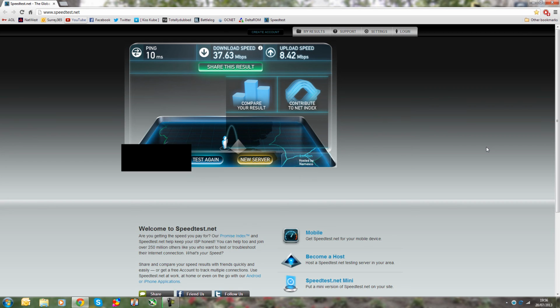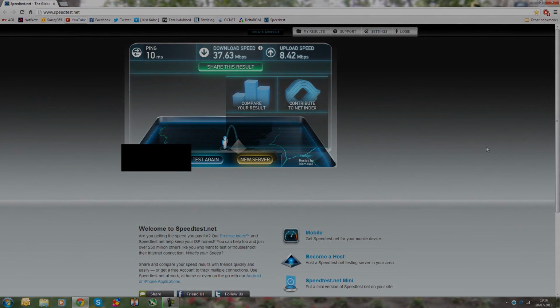It's a fibre optic connection, in brackets, shall I say, as a Twitter follower, Mark, pointed out. It's not exactly fully fibre, so yeah.